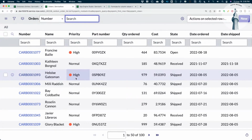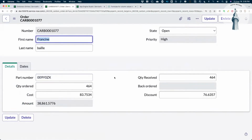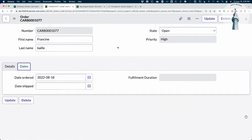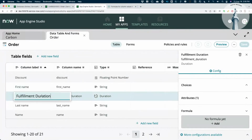Anyway, so we got priority, we got amount, we got first name, last name. There's another one in here that you seemed intrigued about. I have a couple of dates in my demo data. Yes. I have a date ordered and a date shipped, and I would like to calculate the fulfillment duration. Now, let's find one that has 2 dates in it so we can start out simple. So we need fulfillment duration.